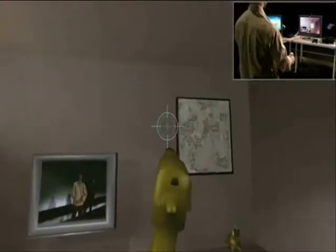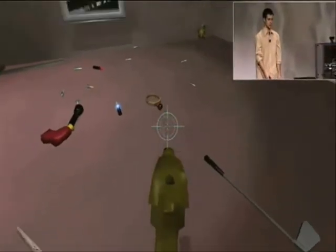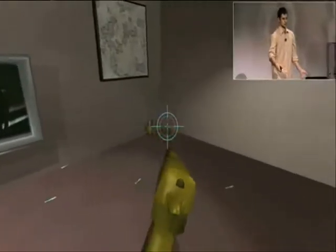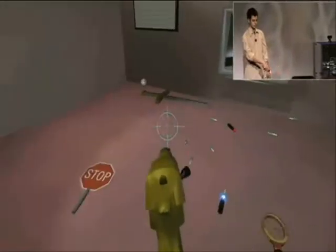We learned from iToy that buttons are needed for some experiences. There's some experiences you can do without them, but some experiences there's just no other way to do. There's really no other way to do this without a trigger. It just wouldn't feel right.